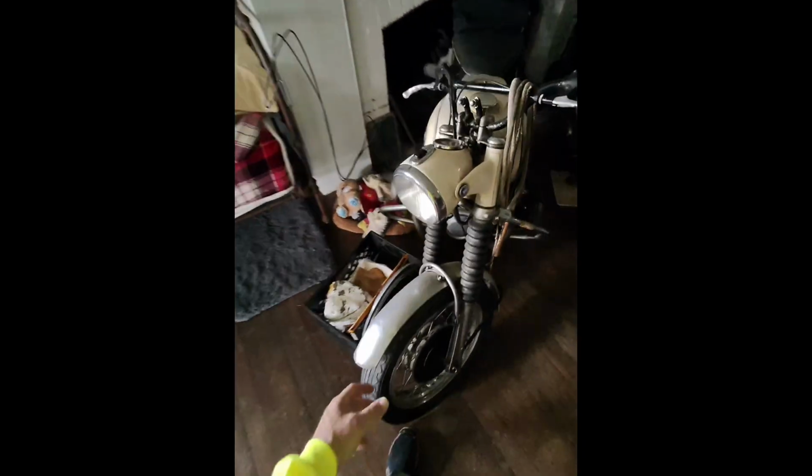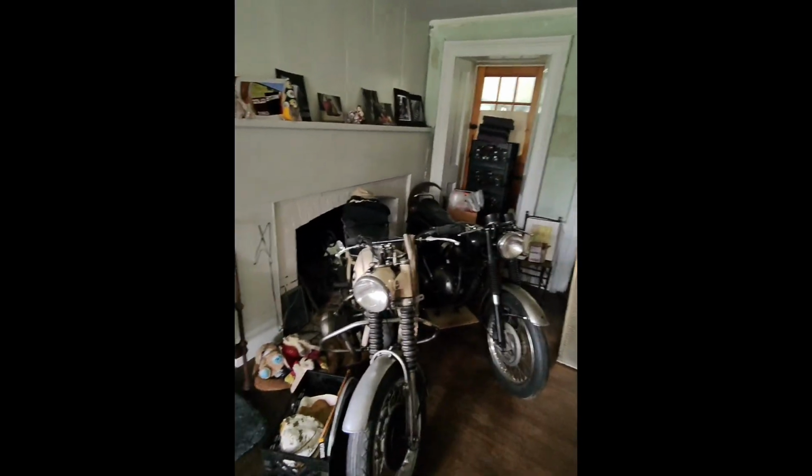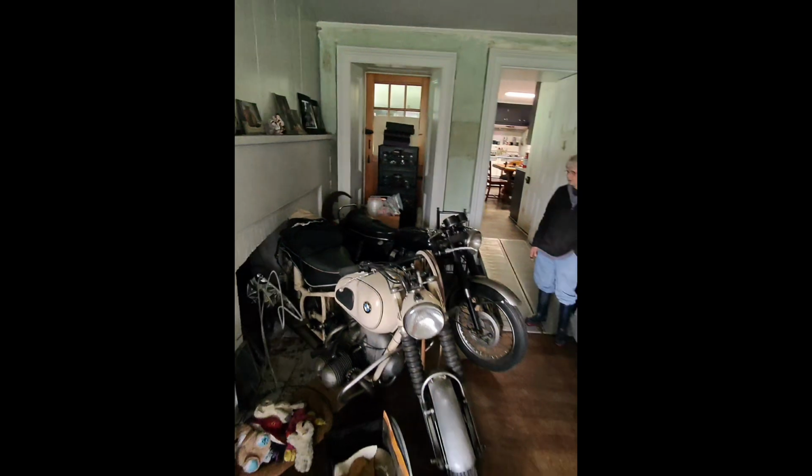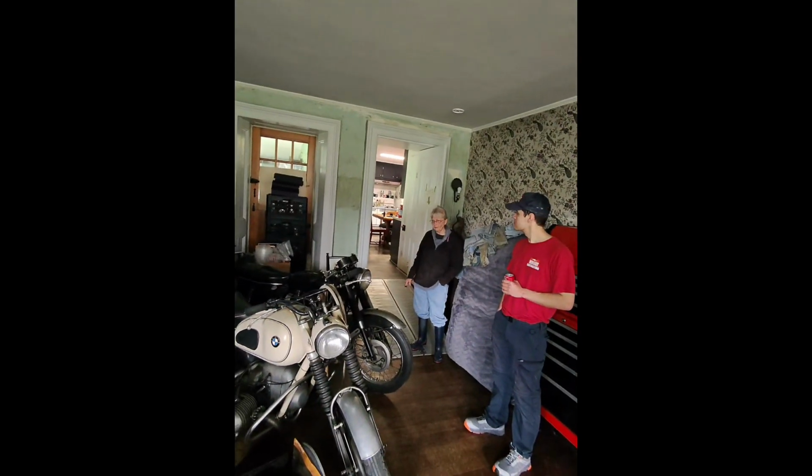Because let's say you need this fender, you need this bolt, or you need this headlamp. Where are you going to get it? So either these are great for salvage parts, or they're in such good shape they can just be kept. These three are going to stay in the permanent collection. That is really, really cool.